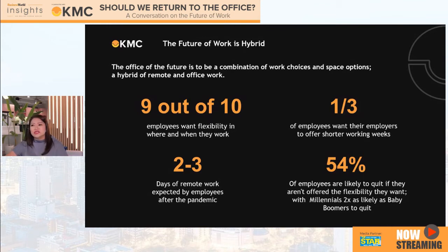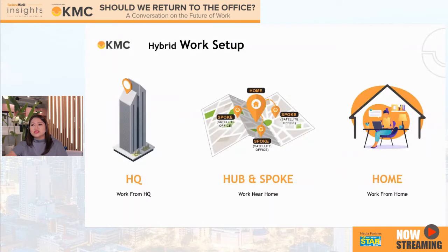In the next slide, you will see that this is what we call the triple H approach, or the hybrid office work setup, wherein people can actually choose to work from home, work near home, or work from their headquarters, or a combination of all three. We are quite lucky that our footprint, having more than 20 locations, and our resources allow us to do this. This used to be a luxury, and now it is a necessity.